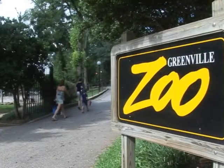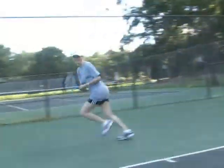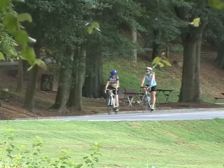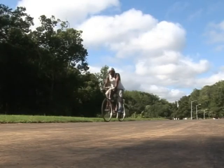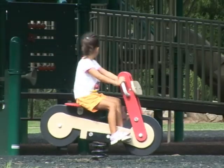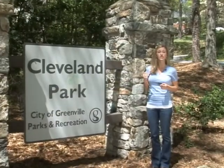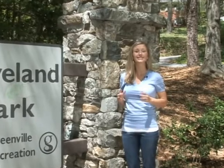Cleveland Park, home of the Greenville Zoo, and a place where people can come to exercise, play, compete, or just enjoy the natural beauty. Scattered throughout this 126-acre park, visitors will find works of art that were designed to stimulate and enrich the mind.